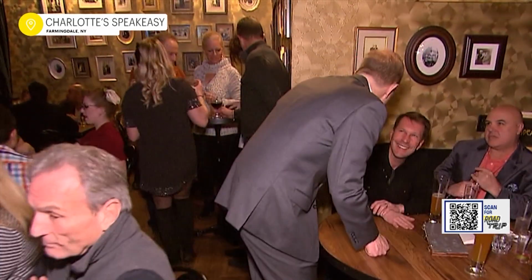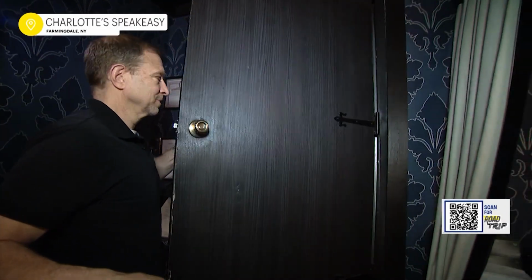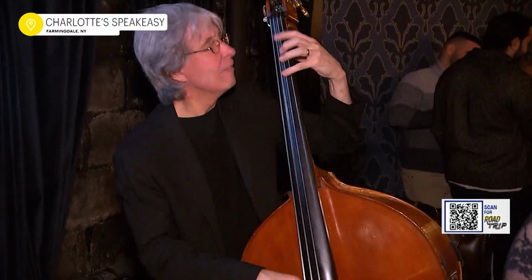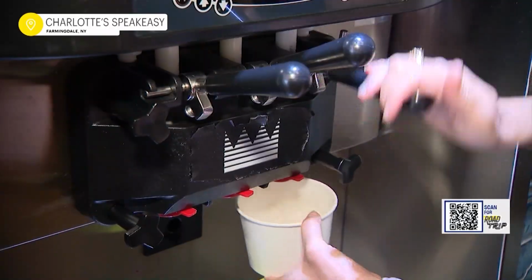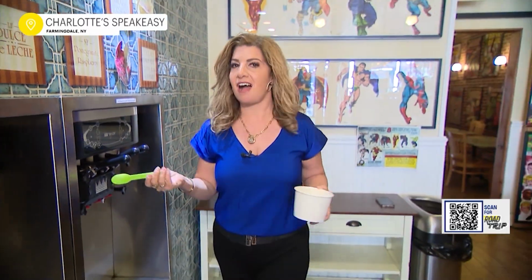The speakeasy is open on Friday and Saturday nights starting at 7 p.m. Guests can ask for a tour of the speakeasy or just simply enjoy the live music, drinks, and atmosphere as you're taken back in time. Whether you're savoring a scoop of ice cream upstairs or a crafted cocktail downstairs, Charlotte's can be on your list of your next road trip close to home.